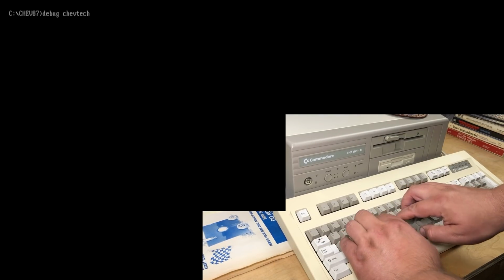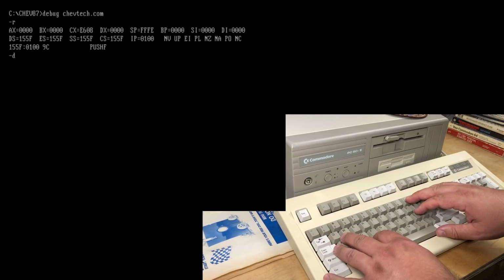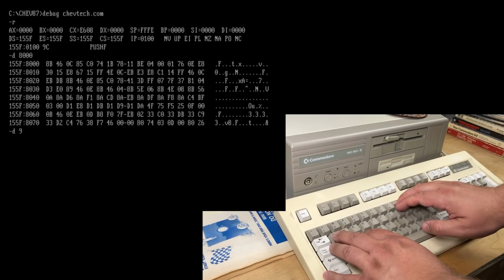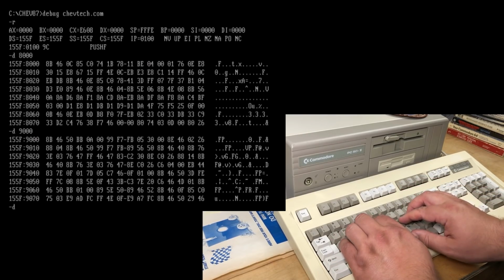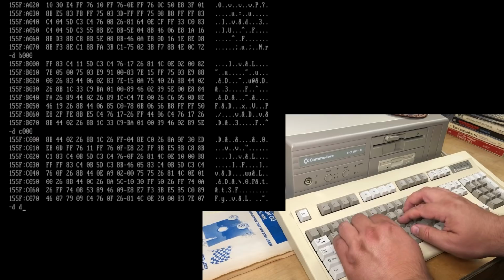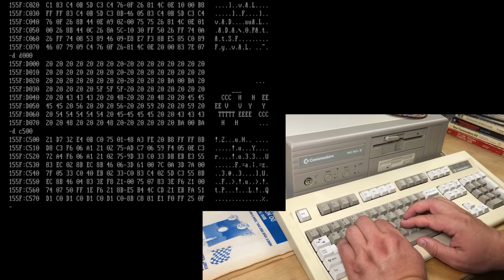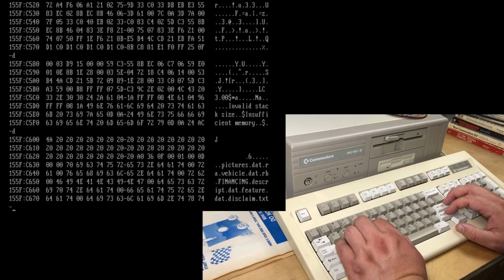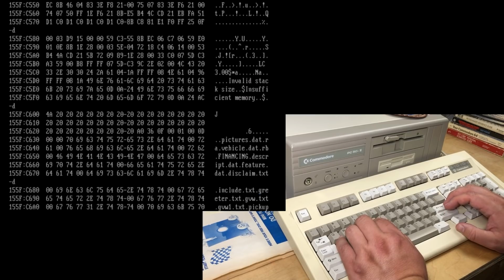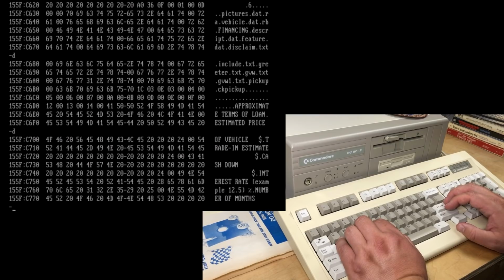Okay, so I'm just curious about this here. Chevtech, look at it with DEBUG. Just do a dump here. Oh, there's something. Oh, there's some strings at C5D0: invalid stack size, insufficient memory. Then some file names: pictures.dat, include.txt, approximate terms alone.